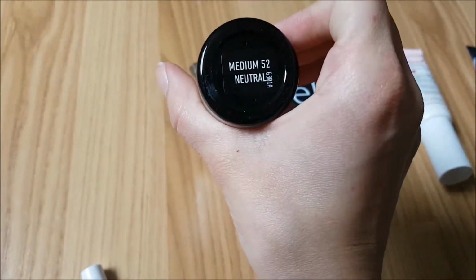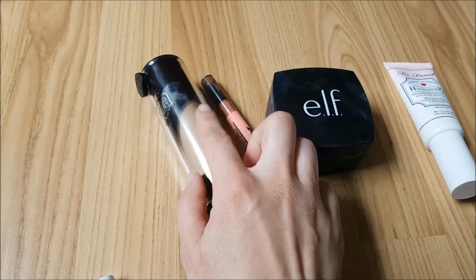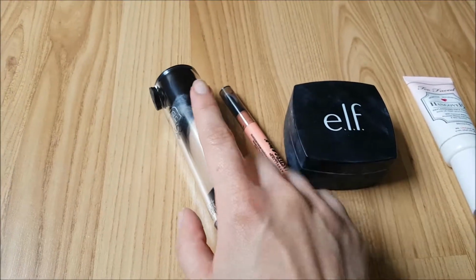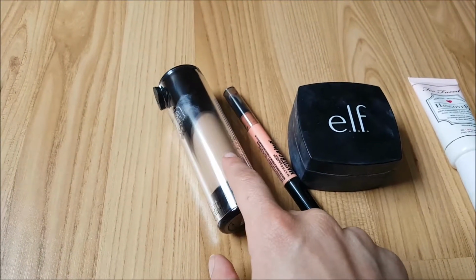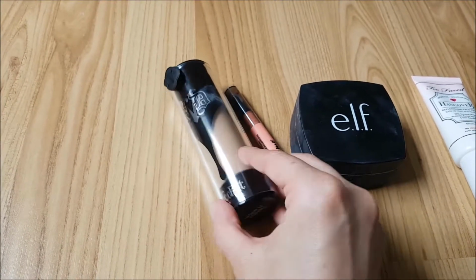I do have the medium 52 neutral shade because she got quite a bit of sun, and this matches the top of her shoulders. So I'm going to have to blend this very well across her entire back and down into the line where her dress begins.